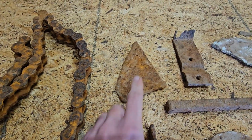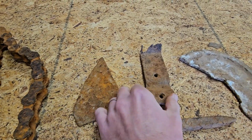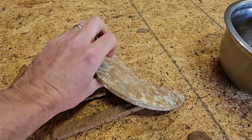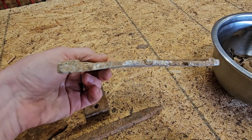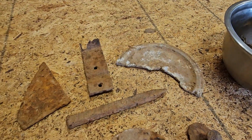We had found a couple more of these hay cutting teeth, but one of them didn't make it back. There's some kind of bracket thing there. This one's kind of different. It's like aluminum or magnesium or something like that, but it almost looks like a lid. I have no idea what that is. Anyways, if y'all have any ideas, let me know. Hopefully it's not radioactive.